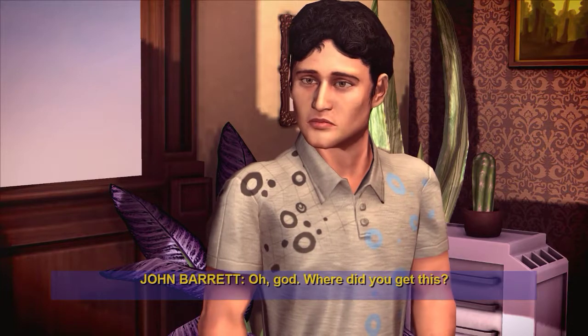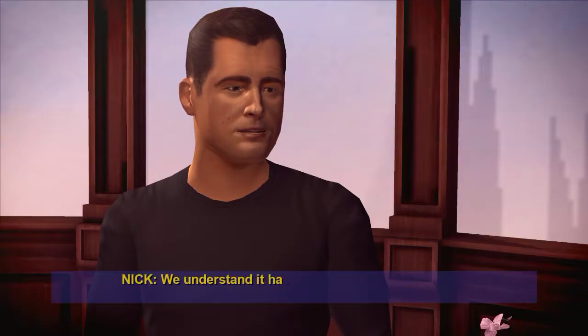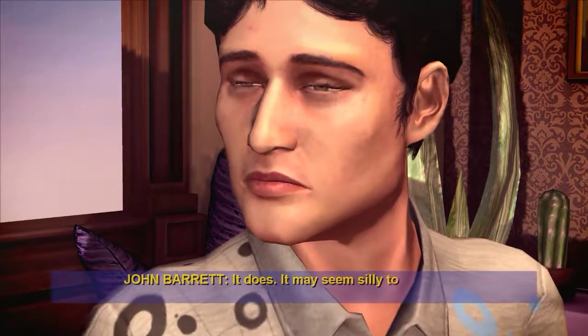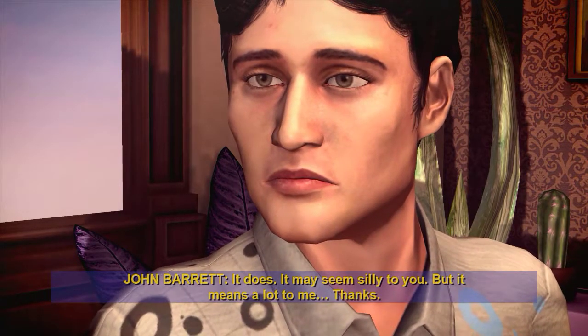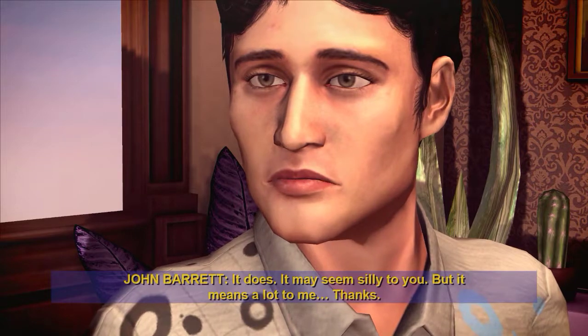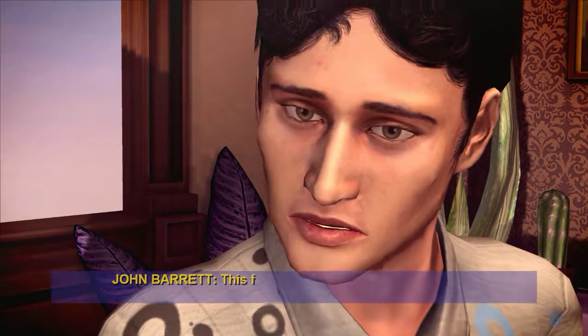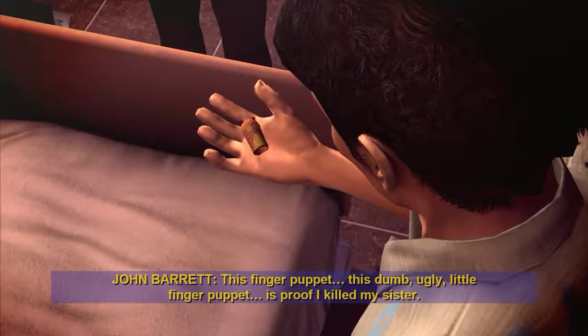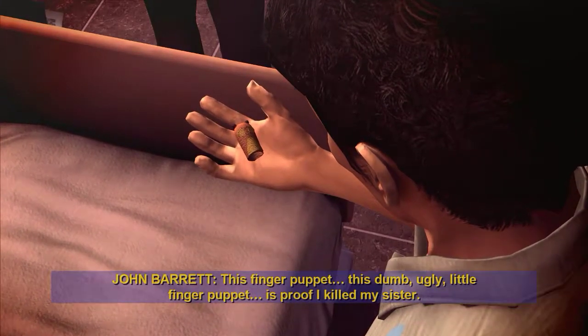Oh, God. Where did you get this? We understand it has a lot of sentimental value for you. It does. It may seem silly to you, but it means a lot to me. Thanks. This finger puppet, this dumb, ugly little finger puppet, is proof I killed my sister.